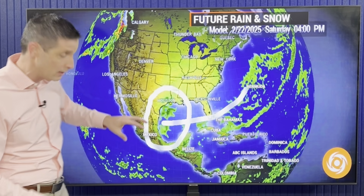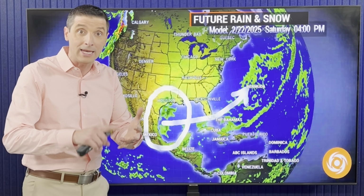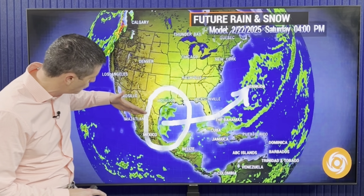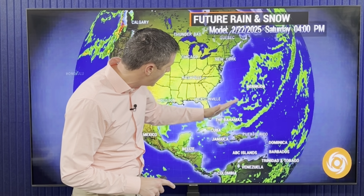So let me show you this system. Again, most likely it will not become a tropical or subtropical storm, but there is that slight chance. So let's watch it together, and then I want to break down the winds, the rain, and the waves with it. So it's this spot in here. This is this afternoon, and this is where it will be headed. Now, let's go out in time for it. Let's go day by day.